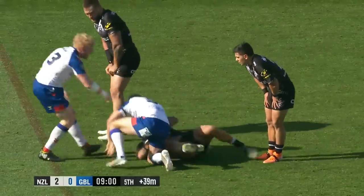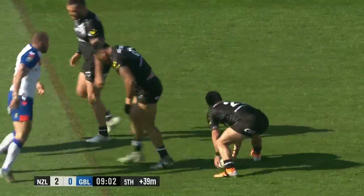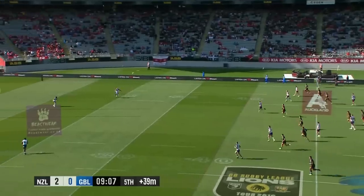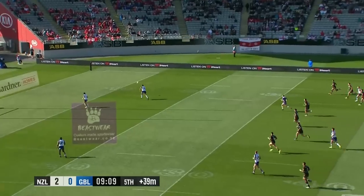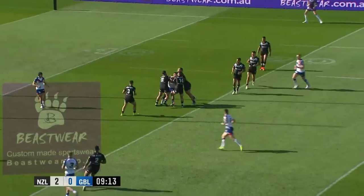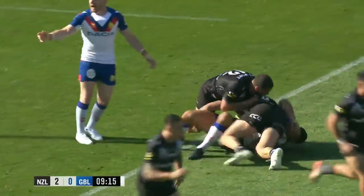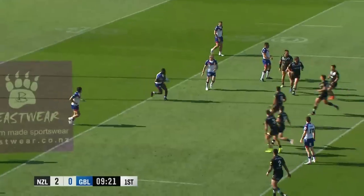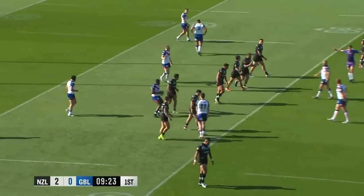Good defence by Great Britain. They've limited the Kiwis to just 39 metres in the first five tackles of that set. Good defensive play there. Oh, the bounce a little bit dodgy there for Ryan Hall. Back he comes, the big ex-Leeds player. Wasn't really a classic kick from Benji Marshall. Doesn't get it off the boot right. The strike not quite there. The ability to find a bit of space with Ryan Hall.